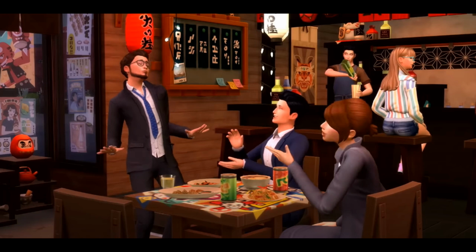This little idea of having a bunch of business people who meet after hours to go out to dinner and drink is definitely a cultural cliche, but not in a bad way, or it could be in a bad way. That might be a lot of fun to see, but what that makes me think is, oh, I really want my Sims to be able to have more to do with their coworkers.